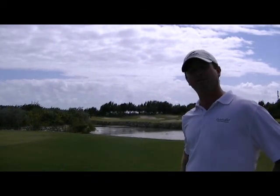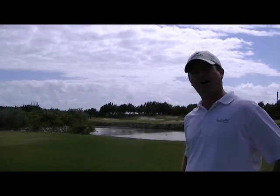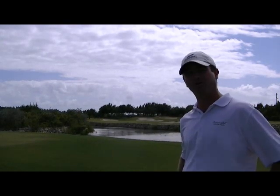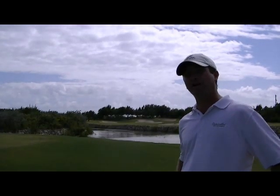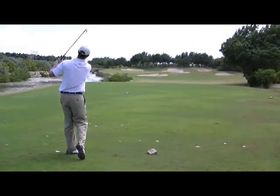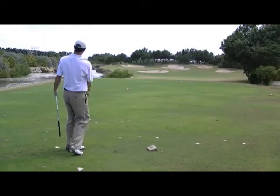Okay, this is hole number 15. It's a par 3. It's water up the left and some natural bushes on the right. It plays about 180 yards from the tips. Green in regulation, 30 feet.